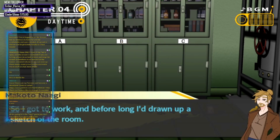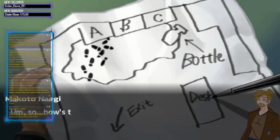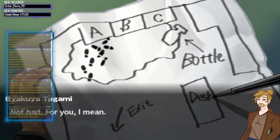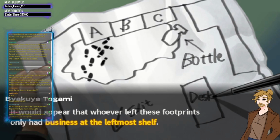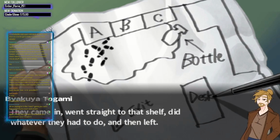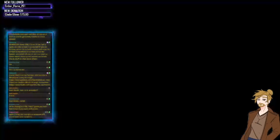So I got to work. Before long, I'd drawn up a sketch of the room. Makoto! So how's this? Not bad, for you, I mean. For me. When you look at it, this is interesting. It would appear that whoever left these footprints only had business with the shelf. You needed a floor plan for that! It helps narrow down your suspects. They came, went straight for that shelf, and did whatever they had to do, and then left. That's what the footprints tell me.